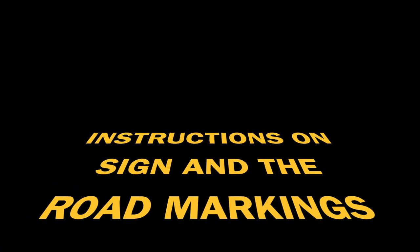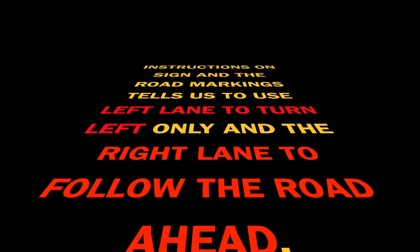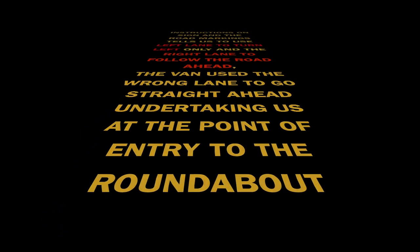So instructions on the sign and the road markings tell us to use the left lane to turn left only and the right lane to follow the road ahead. The van used the wrong lane to go straight ahead, undertaking us at the point of entry to the roundabout.